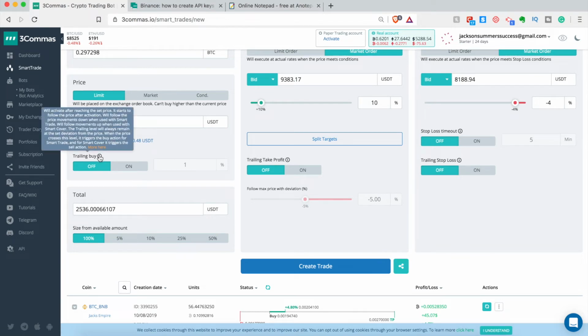And you can always look at the thing here, guys, and it will tell you basically what it does. So in a trading buy will activate after reaching the set price. It starts to follow the price after activation. Will follow the price movements down when used with smart trade. Will follow price movements up when used with smart cover. So that is what that is.